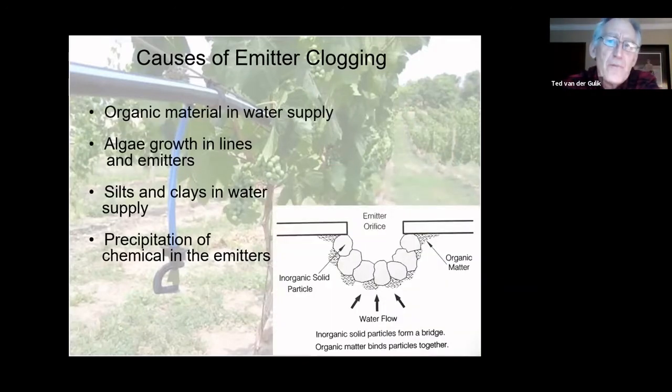So what are the causes of emitter clogging? Well, it's going to be organic material in the water supply. You will have algae growth in the lines and emitters, and that's possible if you have some chemicals in there and it's exposed to the sun, you can get algae growth. You can have silts and clays in the water, mineral things in the water that can only really be taken out by filtration. And you can have precipitation of chemical in the emitter line.